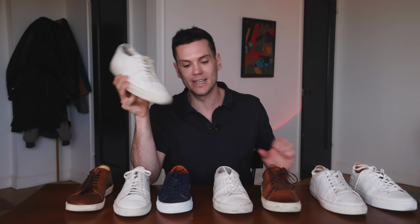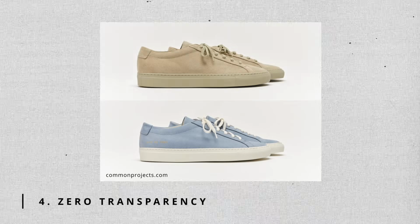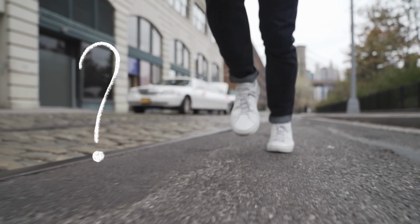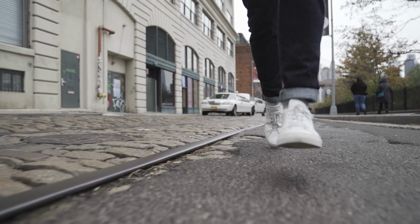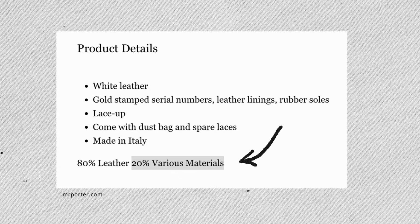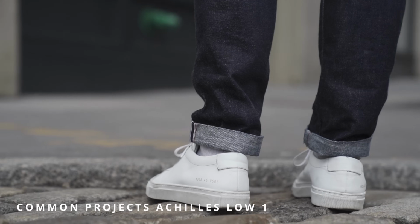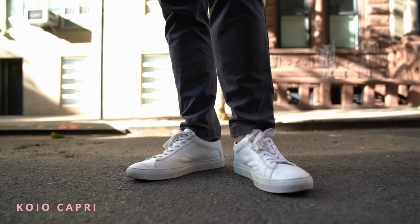And number four, another reason I didn't put them at the top, following on from what I was saying earlier about Greats: Common Projects don't tell you anything about how it's made or what it's made from. Mystique is the whole marketing strategy. We know they're made in Italy. Otherwise, that is about it. Their site has nothing on it. Mr. Porter goes further and says that the shoe is 80% leather, 20% other materials. Cool. But you cost $400. Get out of here, tell me how you made it. I'm not saying they're bad sneakers, but they are overpriced. Get Koio instead if you're really into that Common Projects look.